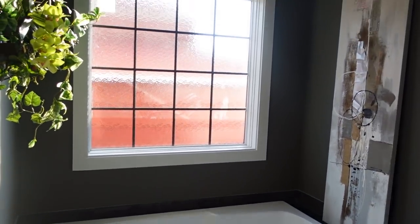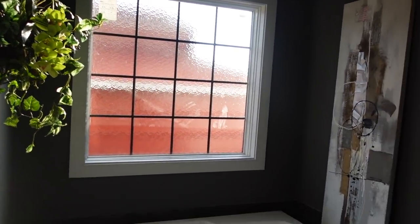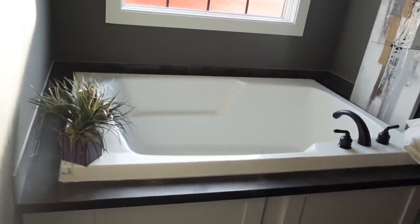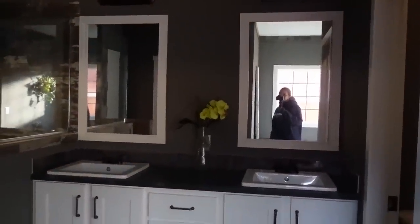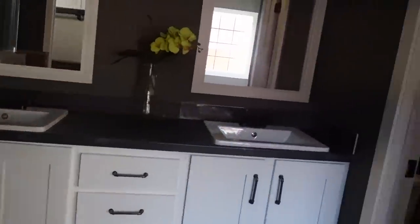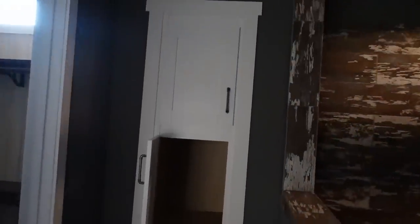All right, now, this is the master bath. Coming in to the left, you got this huge window, frosted glass, and this huge soaker tub. Really cute. Look at the huge shower over there, you guys. Love it. Rain shower head. You got double sinks there. You got your toilet room there. This storage is built into the wall. Really nice. And then this is your master closet.